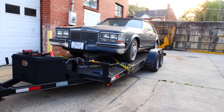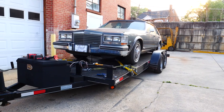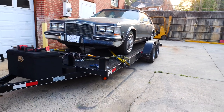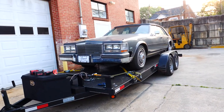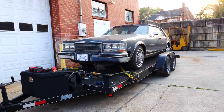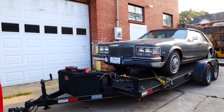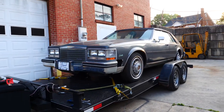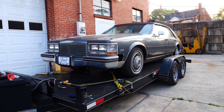Morning, my friends. It is early in the morning here at the shop, and I've got something a little offbeat to show you. This is a 1985 Cadillac Seville. You can see it's on the trailer. Just acquired this vehicle. It's not something I would normally pursue, but this one was particularly interesting.